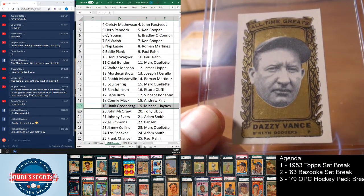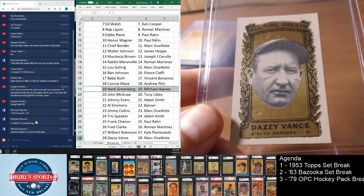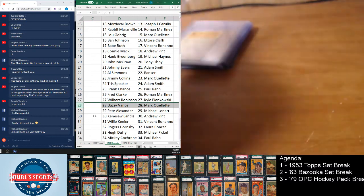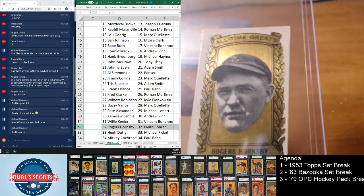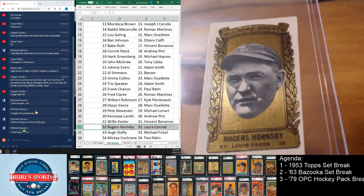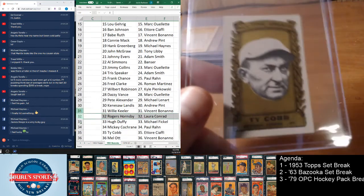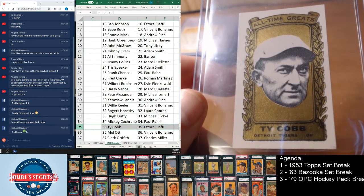Got Dazzy Vance. Goes to Marco. Rogers Hornsby goes to Laura Conrad. Ty Cobb's another one. Gets a little bit of a value bump compared to the rest of the set. Goes to Ettore Siafe.